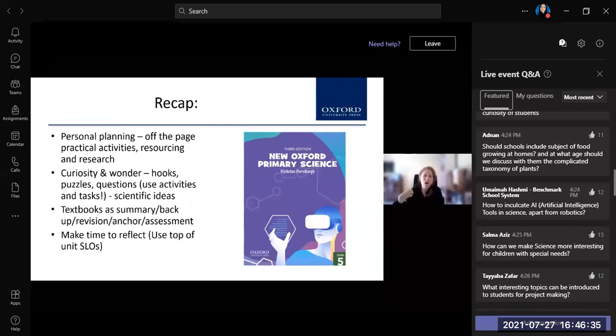The textbooks, fantastic, but you use them as a summary, you use them as backup, you use them as revision, you use them to anchor, and you use them for assessment to check that you've covered things, to check that they've done the learning. But please don't bore them. Children are designed to be moving around, doing things, making noise, thinking, learning, and they can't do that if they're sat still for hours on end at a desk.